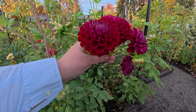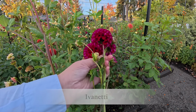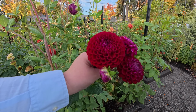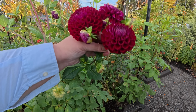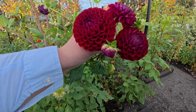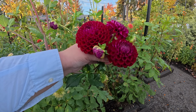And next we have Ivanetti. Now this plant is in my landscape and it just fell over, but I wanted to cut it because she is definitely a fan favorite and one of my favorite darker colors, and one that I don't think gets a lot of attention anymore. She was introduced, I think back in 1999, and I believe she came from Cornell originally, so that's how she was discovered.